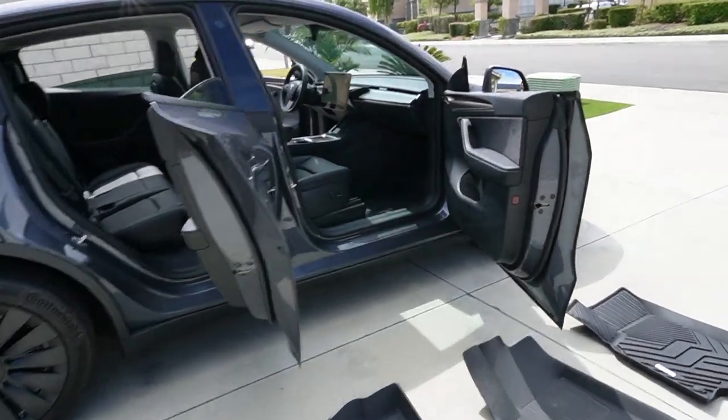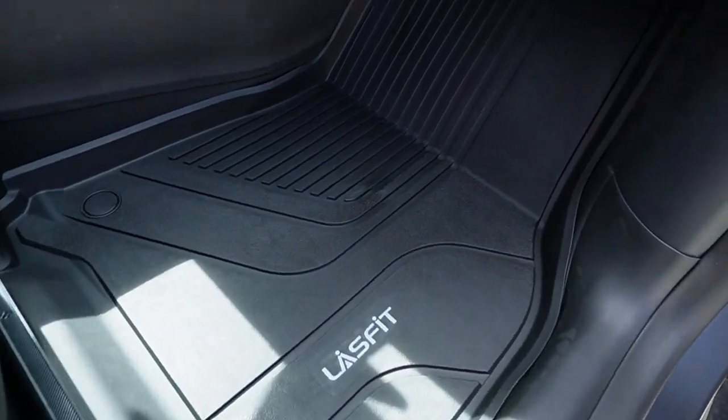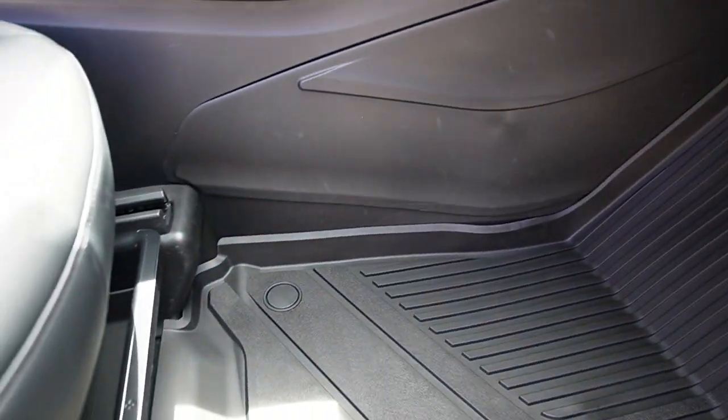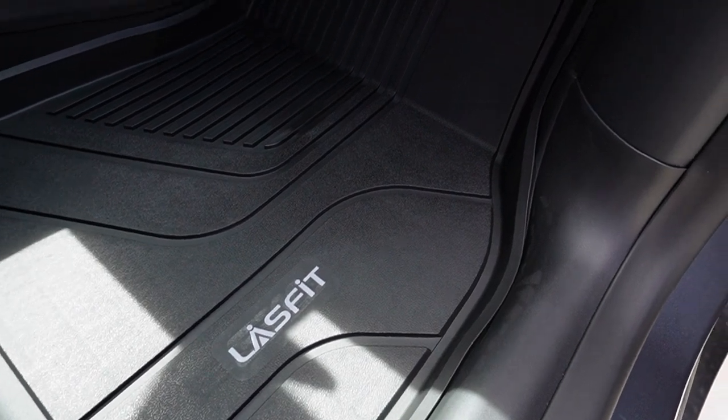Alright, I'm done installing it. Let's go check it out. So this is from Last Fit. Again, this is a passenger side floor mat. See the fitment of the floor mat? It fits really, really good.